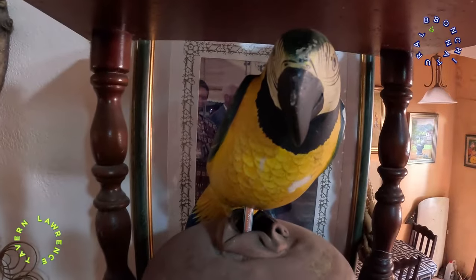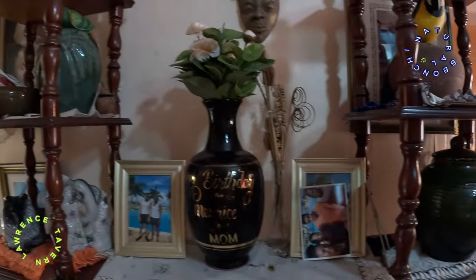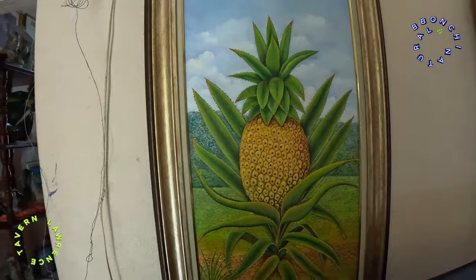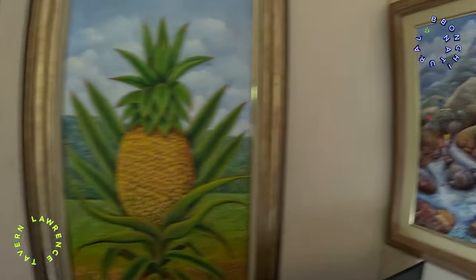I bought this one as well. I sold one of them. Somebody came and bought one. That fellow was a very good fellow. We met him in Barbados. We went there for 4 years. This is a fine piece that I do. Pine. Yes, Jamaican pine.